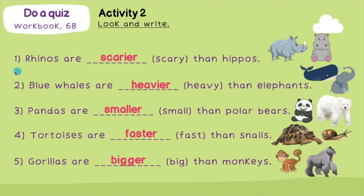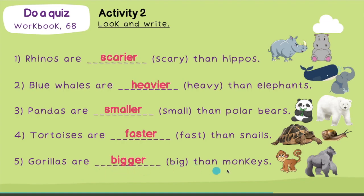So let's read together. Number 1, rhinos are scarier than hippos. How do you spell scarier? S-C-A-R-I-E-R. So you need to get rid of the letter Y and replace it with I-E-R. Number 2, blue whales are heavier than elephants. Number 3, pandas are smaller than polar bears. Number 4, tortoises are faster than snails. Number 5, gorillas are bigger than monkeys. Please mind your spelling. The spelling for bigger is double G.